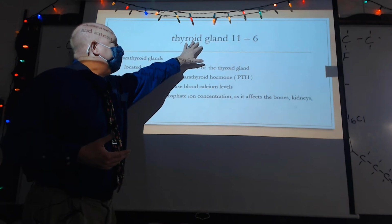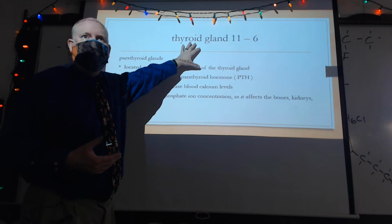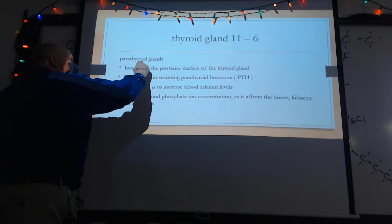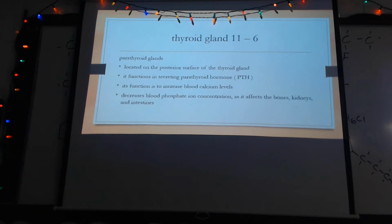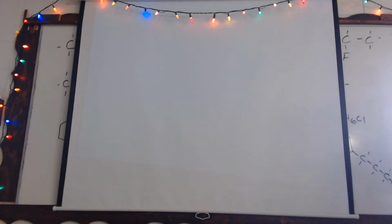Now this is more of an anatomy question as opposed to a physiological question. Why are we talking about the parathyroid glands when it says thyroid up here? Because they're actually located on the thyroid gland. There are 4 little tiny structures on there called the parathyroids. So what does PTH do? It's going to stimulate the parathyroids, but it does something very specific.